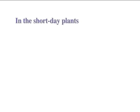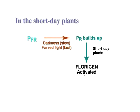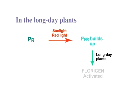physiological analyses. In short day plants, the PFR form of phytochrome gets converted to PR under slow darkness and far red light. When the PR builds up, florigen gets activated, leading to flowering. In long day plants, the PR form of phytochrome gets converted to PFR under red light. The PFR formed in long day plants results in the activation of florigen and hence flowering.